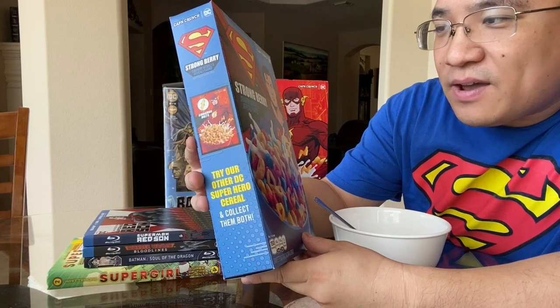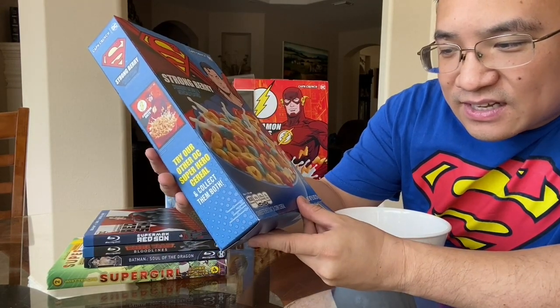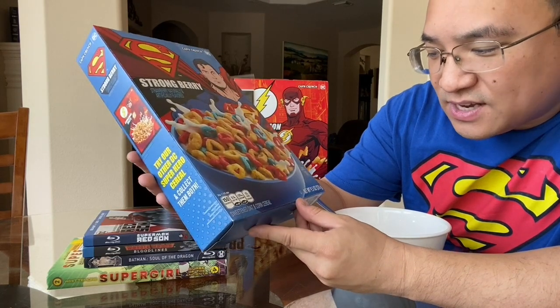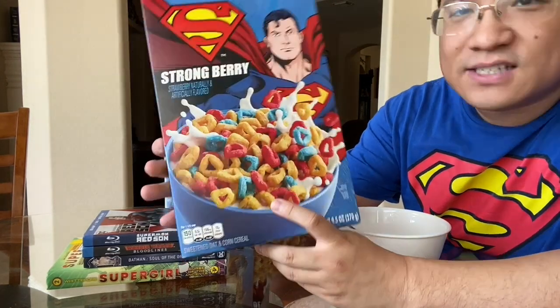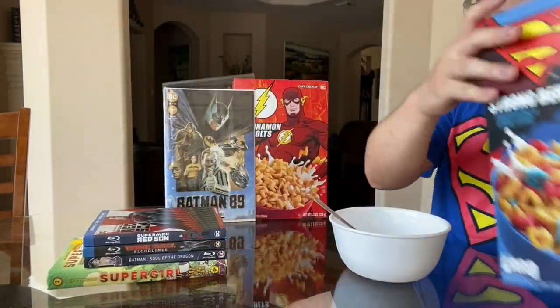It has strawberry, natural and artificial flavors, sweetened oats and corn cereal, 9.5 ounces. On this side, it has Superman. This side has Supergirl. Okay, there's also a Flash cereal. I'm gonna eat the Flash cereal a different day.